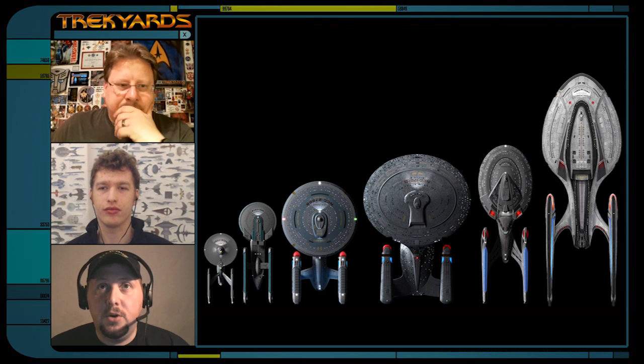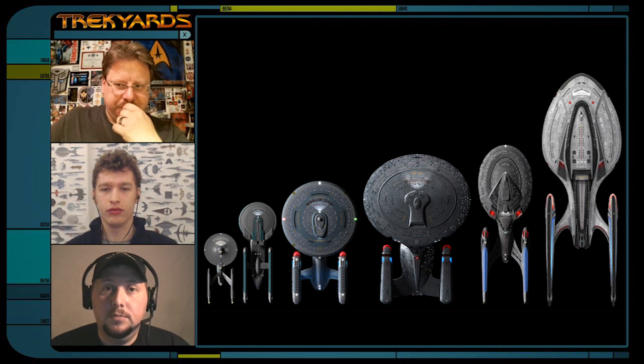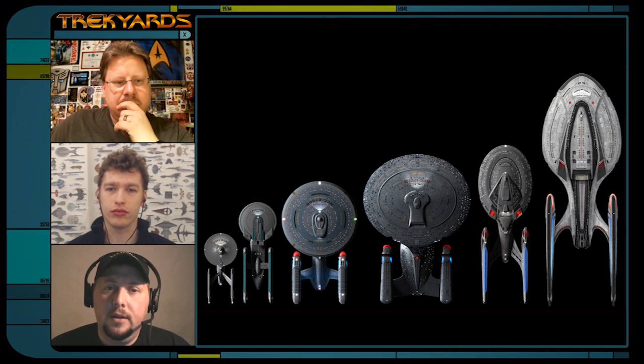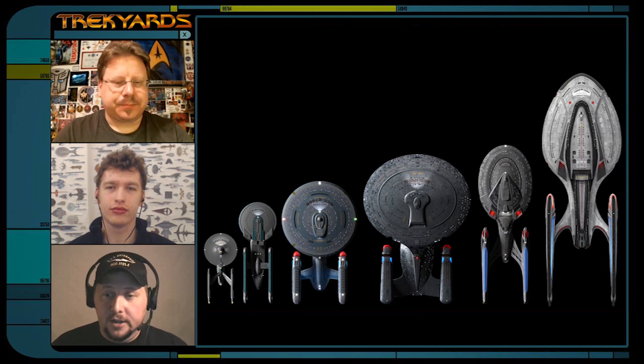Scale-wise, Stowe and I were basically on the same page. I knew that it would be about 200-300 meters longer. I think it's about 200 meters or 100 meters longer than the E. I don't remember the exact scale on it. But it would definitely be hundreds of meters bigger than the E, it would start to go towards the J, because the J is what, 2 miles long. It's huge. So I wanted to start pushing it that way.